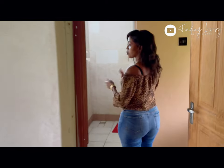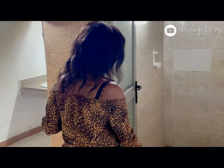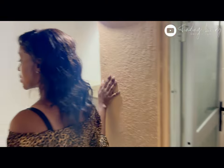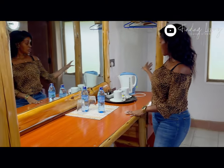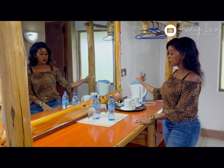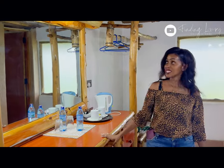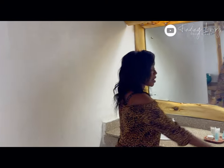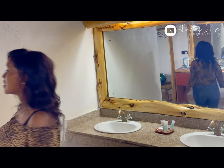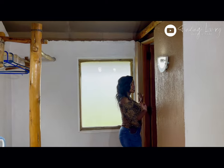Let's go here. You enter the bathroom, washroom. Here is the shower. It's very big. Hot water 24/7. There's a mirror here. There's your cups if you want to make coffee. There's your bottles here for water if you're thirsty at night. There's another huge mirror here with two sinks. Here you can put your bag, you can hang your clothes, and then here is the toilet.